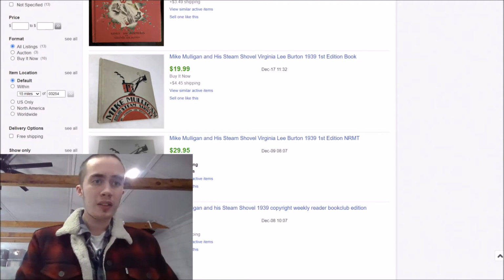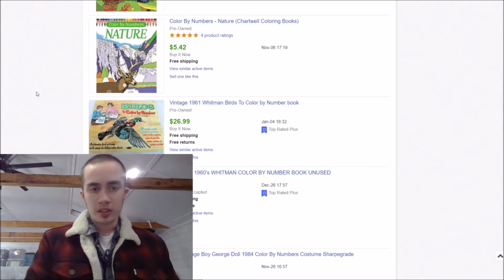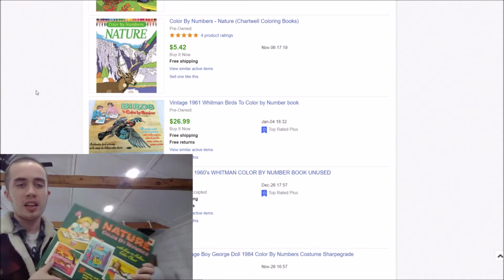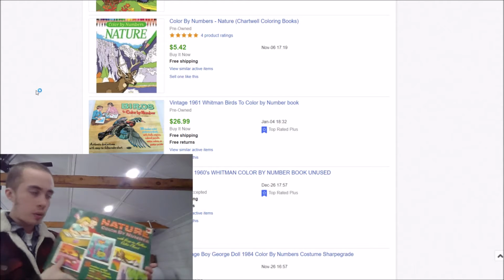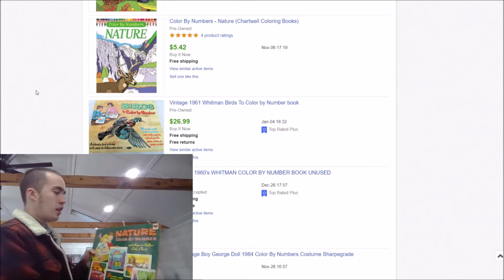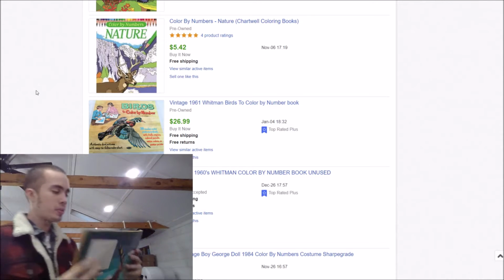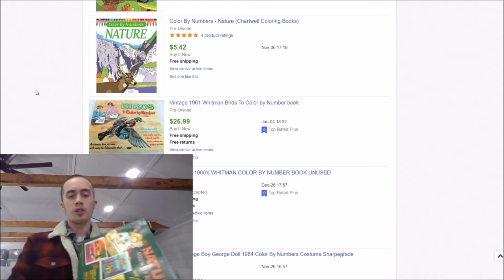Next up here, we have another vintage book. This one's not as big. It's kind of an unknown because there's not too many that are like it. But the other ones like this are another $20, $30. This is Nature. It's a coloring book. Color by Number, a Whitman Company book. So this is definitely an older one.